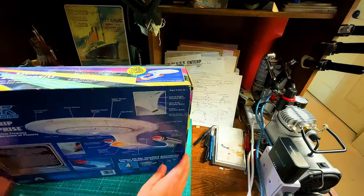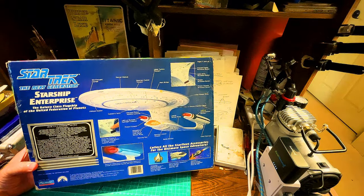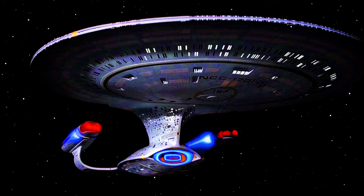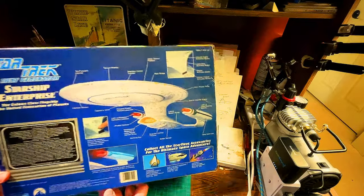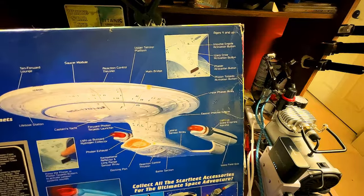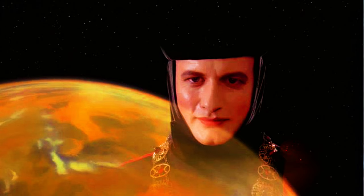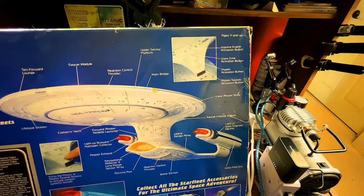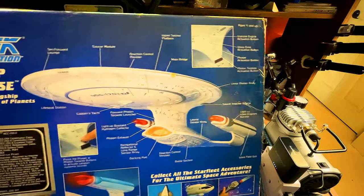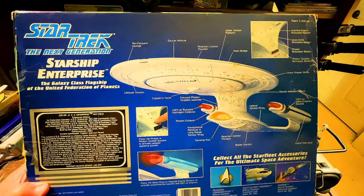And it's where we get the information when we look at the back of the box now. And again, look at that beautiful Starship Enterprise that we've come to know and love. This is the Star Trek: The Next Generation Starship Enterprise, the Galaxy-class flagship of the United Federation of Planets. Absolutely beautiful. We're introduced to her in the premiere of the series, a two-parter called Encounter at Farpoint. And we're introduced to Q, and to Picard and all the characters and Riker. I don't know if it's because of my generation, but this is my second all-time favorite Star Trek. Of course, the original to me is the best ever, but the Next Generation to me is the next best thing.